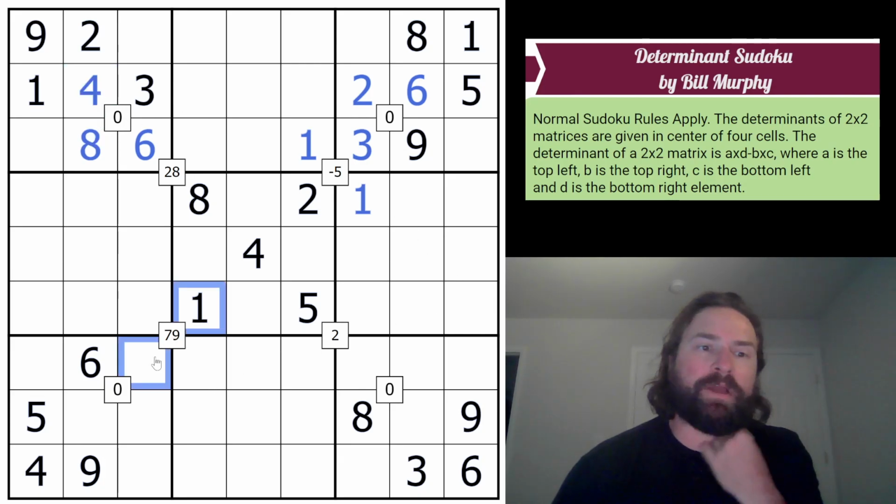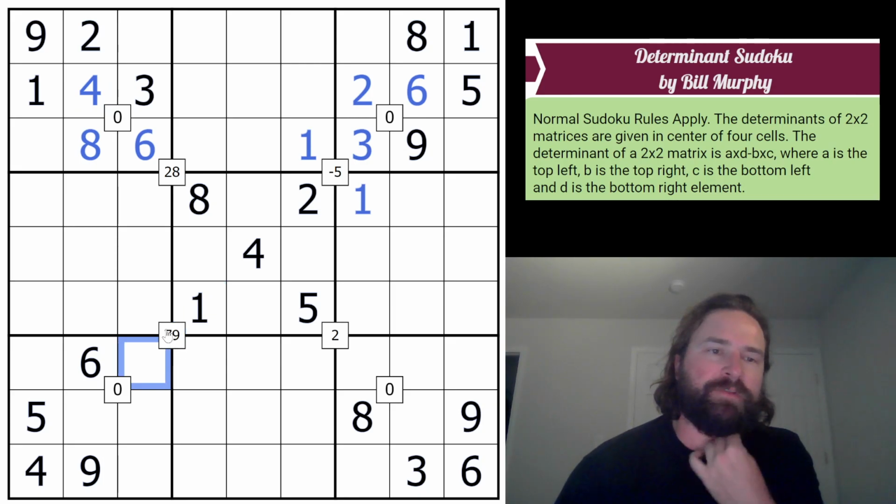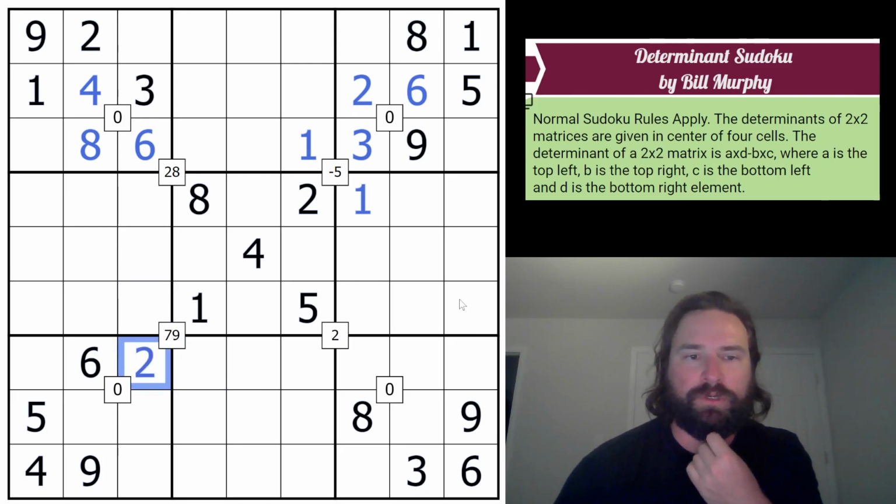Determinant stuff. Wow. Okay, 79. So this is definitely 81. So these are two 9s. Two 9s minus 2 equals 79. So this is a 2, and these are both 9s. Cool. And then we've got a 6 and a 2.